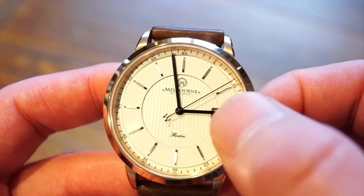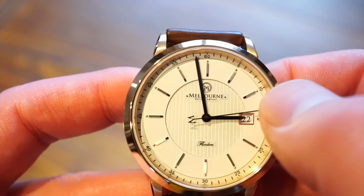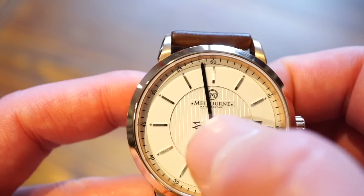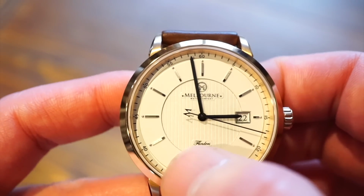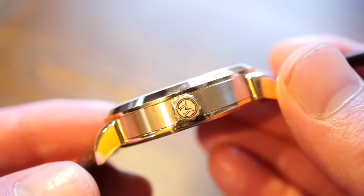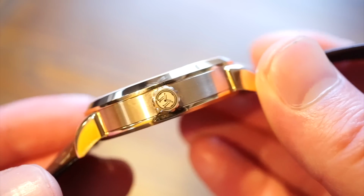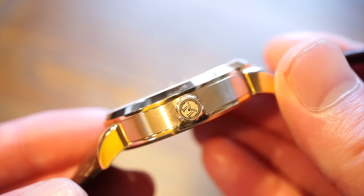Now we do also get a date window at 3 with an outline, or a border, around it. The logo right here is printed Melbourne Watch Company pretty neatly, and then Flinders in a script above 6 o'clock. The crown itself is signed with the Melbourne logo. It's a pull and push crown. We do get 15 meters of water resistance. So, if you splash it around a little bit, you should not worry.